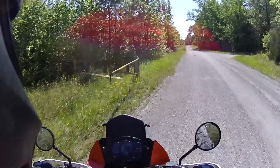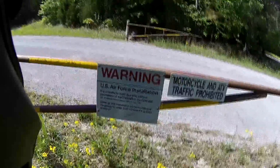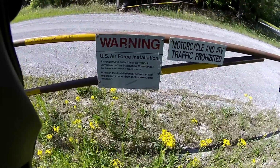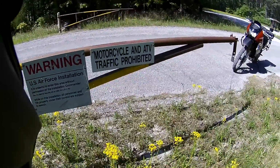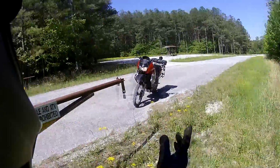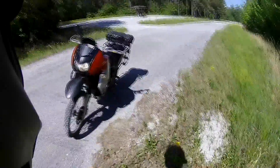Alright. Here is their main gate for entrance 1. Warning! U.S. Air Force installation. It is unlawful to enter this area without permission of the installation commander. Motorcycle and ATV traffic prohibited. So this road, or at least this entrance, no go. Which is why we are not using this entrance.